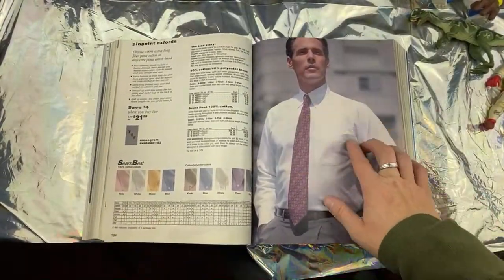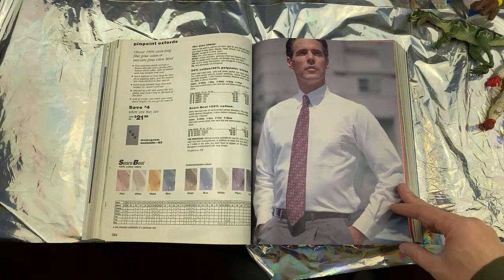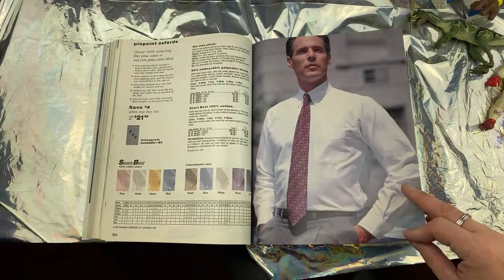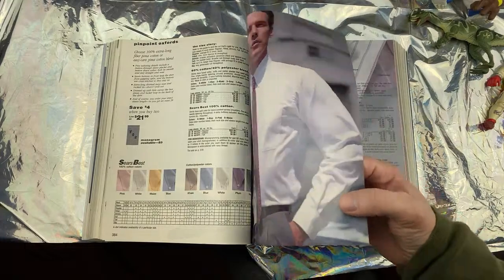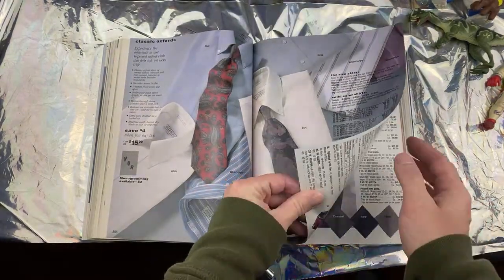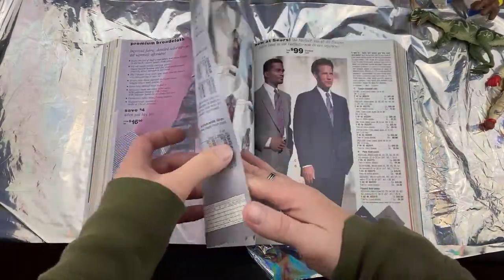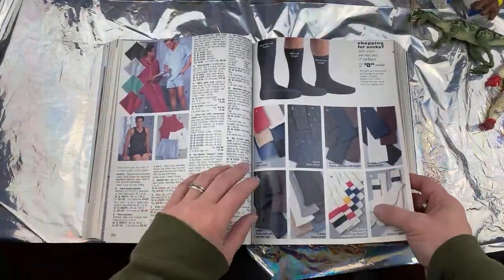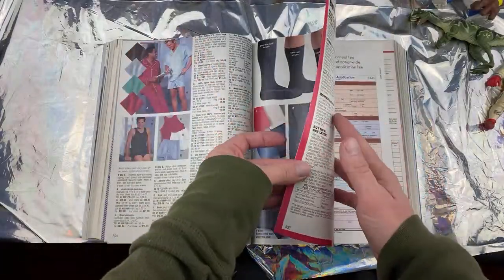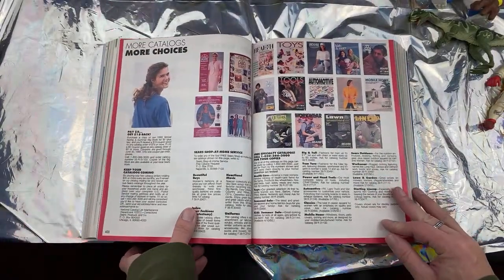This guy is looking off in the distance, wondering where everything went wrong. But by God, at least he has an office. And it's a corner office at that, with plenty of windows to look out into the world and ponder his next big contract. Wearing all these ties from Sears. All right. Don't need to see that. Don't need to see that either. No thank you, sir. I will continue. More choices.